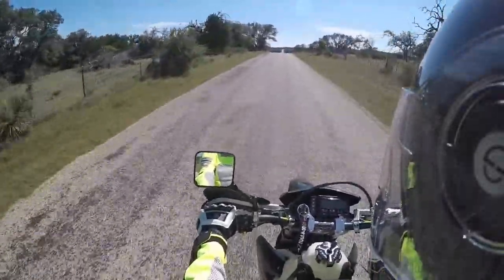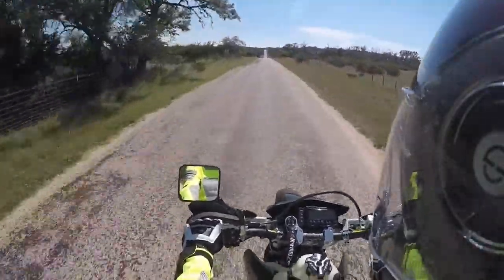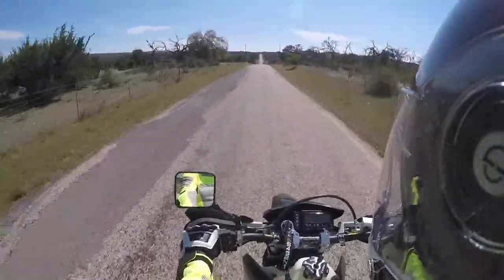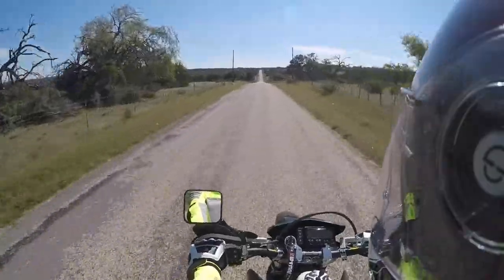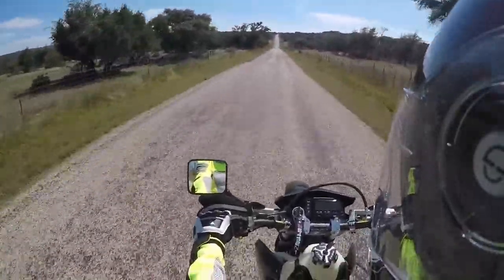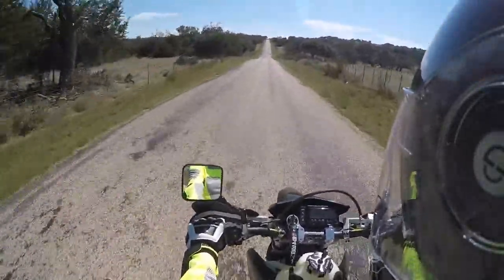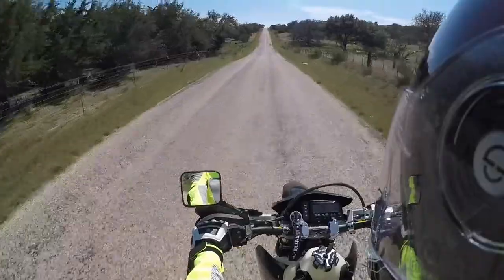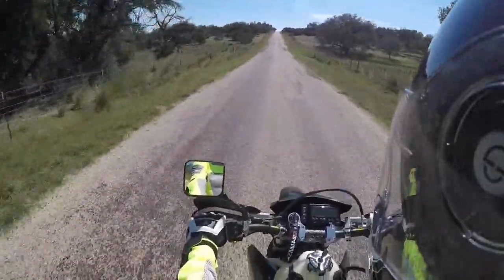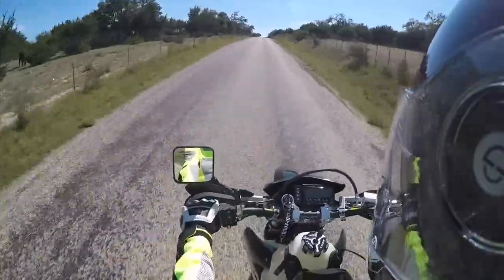I do like this little DRZ. It's a fun little bike, and I can't wait to get it into some dirt as soon as I can find some. I think there's some a little north of me, closer to a town called Harper. So I'm going to investigate that and see what I can come up with, and maybe next time we'll be actually on some dirt, or at least gravel.